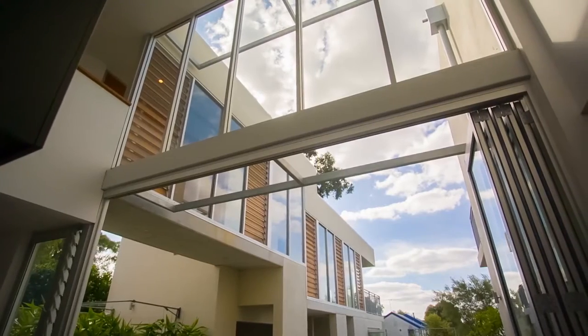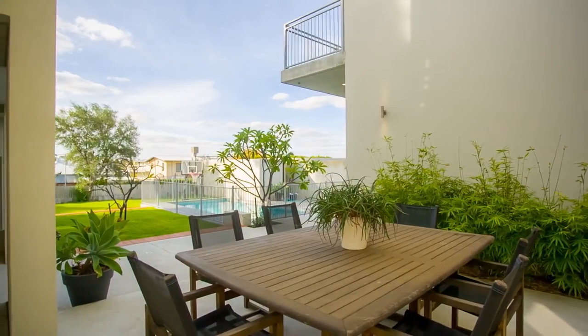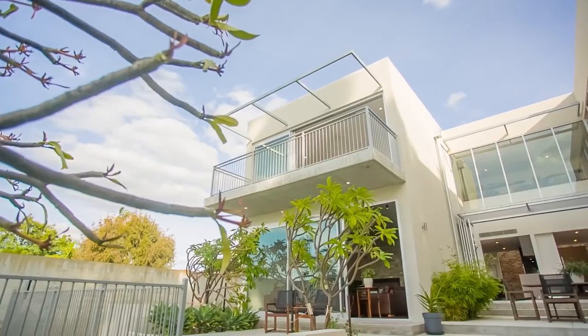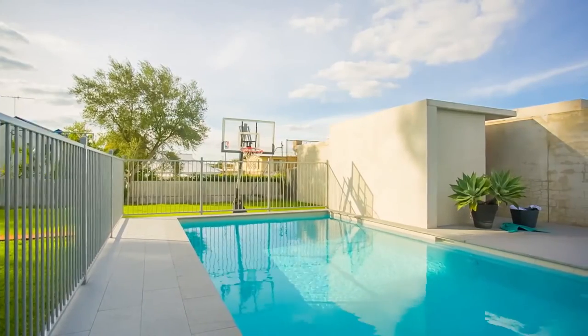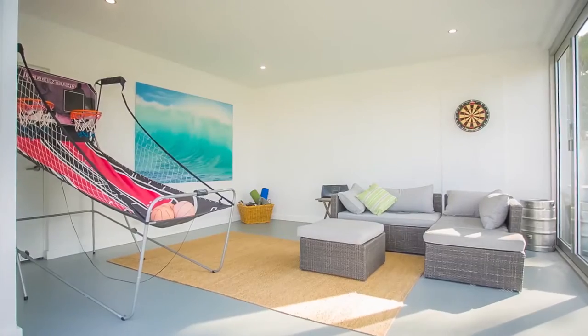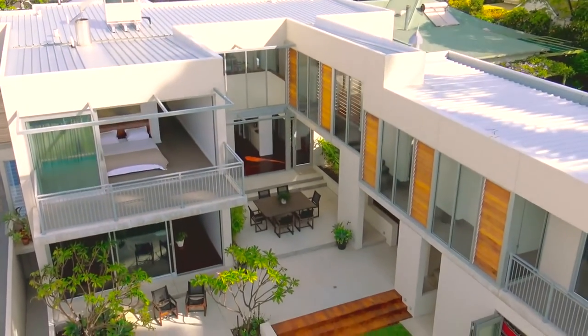Push back the glass stacker doors for an uninterrupted flow through to the alfresco entertaining areas with built-in fireplace. Sitting on an enormous 1,293 square meter block, there's a sparkling pool and large lawn area providing plenty of open space, including a large adjoining playroom. This sort of classic Australian backyard is a rarity these days.